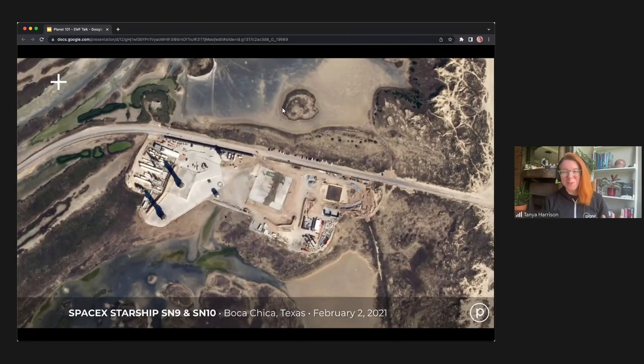And because we're a bunch of huge nerds at Planet, we monitor a lot of human activity on the ground that is tied to space. This is the SpaceX launch site in Boca Chica, Texas, when both Starship 9 and 10 were on the pad. We've been trying so hard to catch one of these launches as they're happening, but just timing-wise and angles of the satellites, we haven't managed to catch one yet. But you can believe if we do catch it, it's going to be all over our social media, so stay tuned. We try every single time.